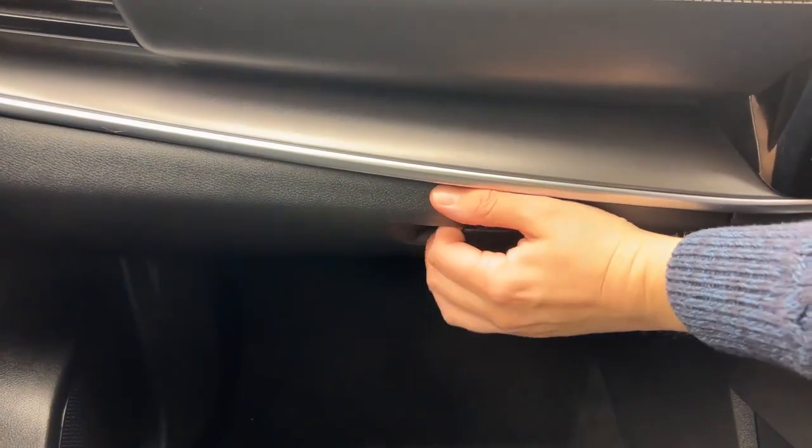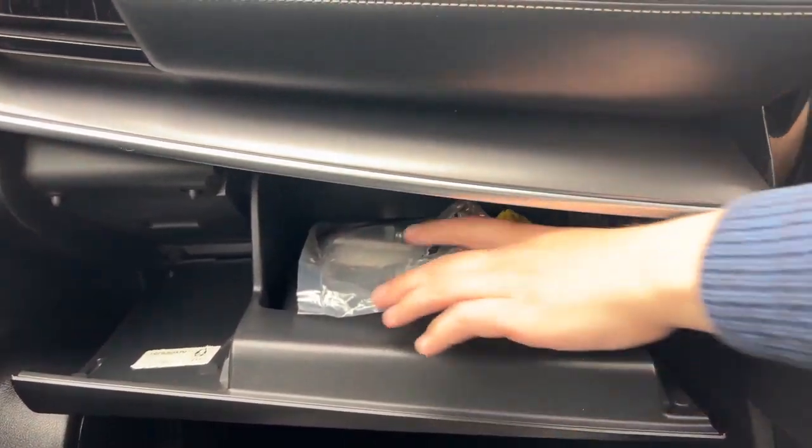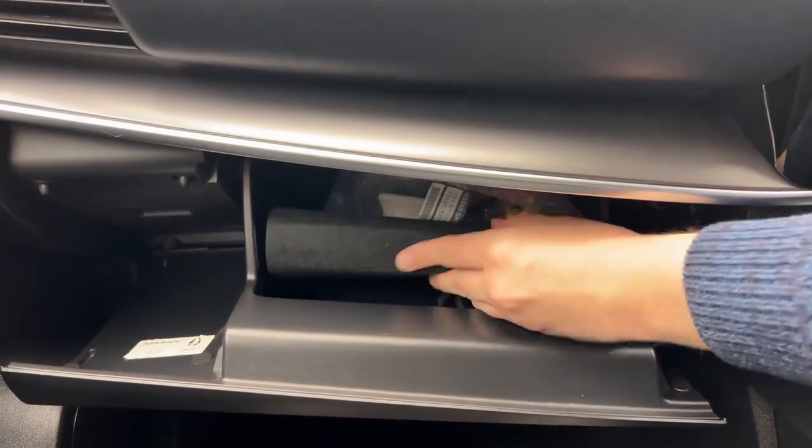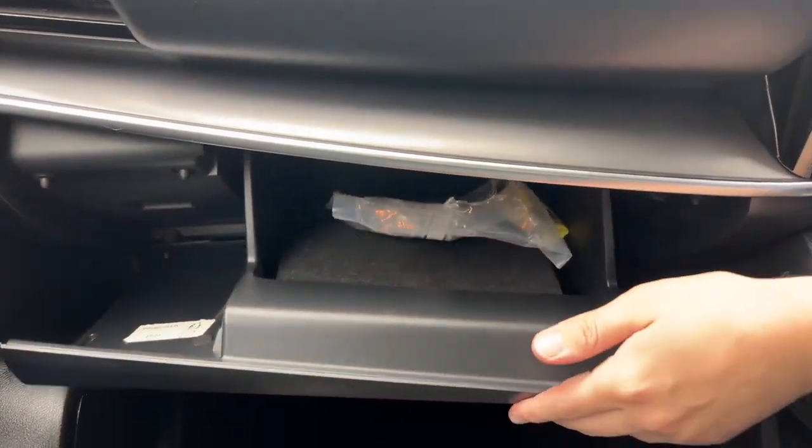So it wouldn't be a Cars of Glasgow video without a glove box reveal. It's pretty small for the size of the car, but we do have enough room for your logbook, and it's not lined with fuzzy stuff, but yeah, at least you've got a little bit of storage in there.